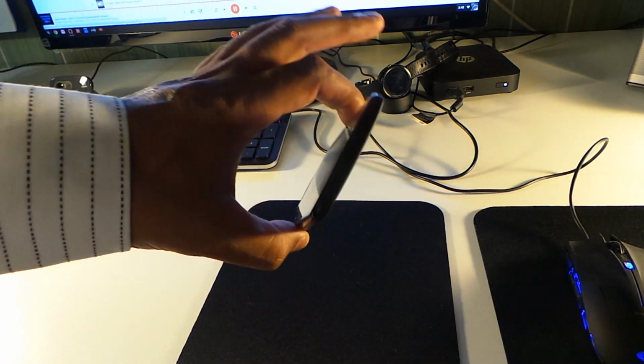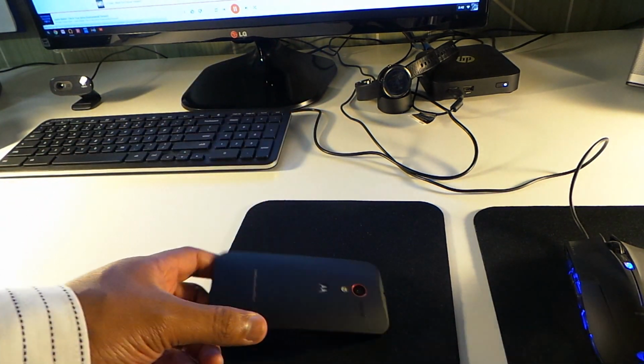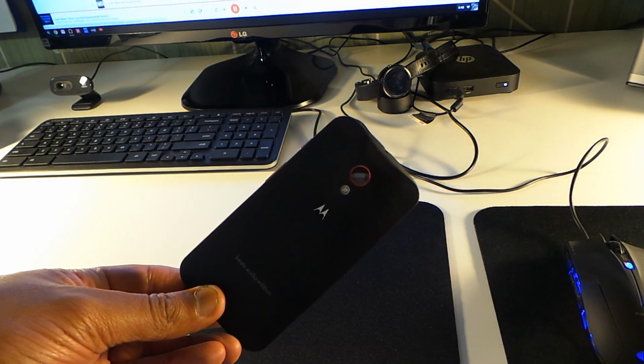How does it charge? Simply micro USB. That's it. No wireless charging in here. Now the camera came with a flash, and like I said, 10 megapixels. It got by. It did the job.